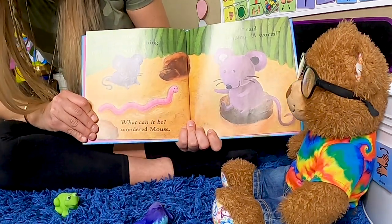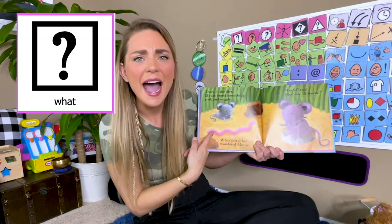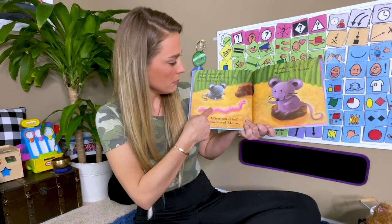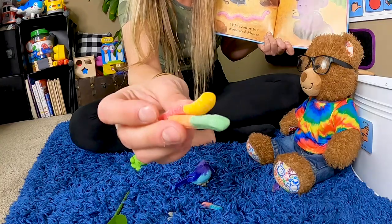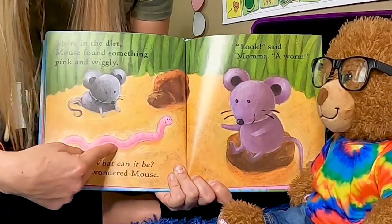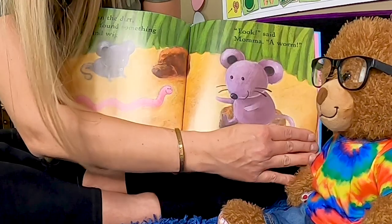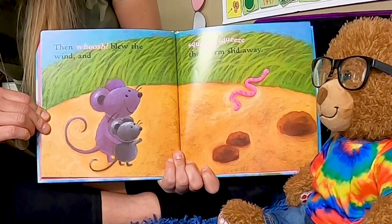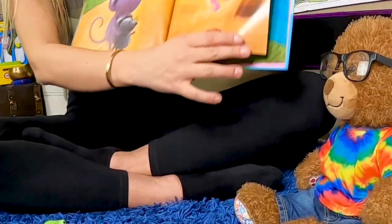There in the dirt, Mouse found something pink and wiggly. Hey, what's that? What is that? And where is it? It's in the dirt. Do you know what it is? Well, it looks kind of like this. Look, said Mama. A worm. That's a worm. See, it's pink and wiggly. Then whoosh blew the wind and squiggly squeeze, the worm slid away. It slid away. All right, let's see.